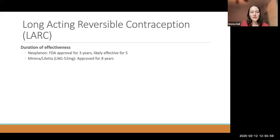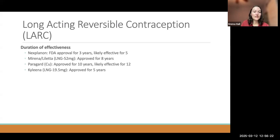We'll talk a little bit more about maybe what that means for removal, but the Mirena and Liletta are the brand names for the levonorgestrel 52 milligrams, or like the highest dose ones. And those ones are both FDA approved and effective based on studies for 8 years. The Paragard, the copper IUD, is approved for 10 years, but based on studies, it's likely effective for 12. The Kyleena is one of the smaller IUDs that has less of the levonorgestrel in it, and it's approved for 5 years. And the Skyla is the smallest, and it is approved for 3 years.